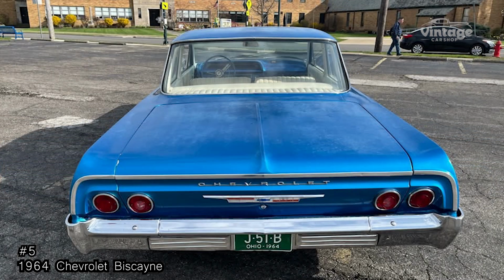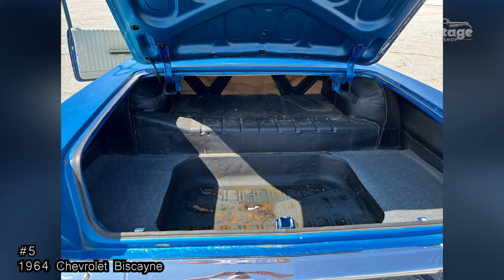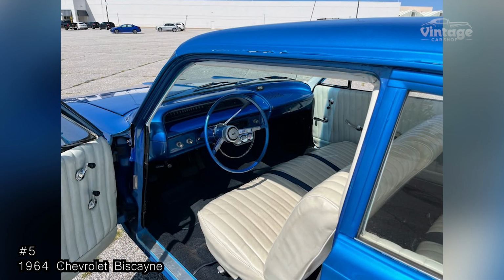The car starts, runs, and drives, and it's a great candidate for local car shows or weekend cruising. Comes with a clean and clear Ohio title. The seller is not interested in trades.